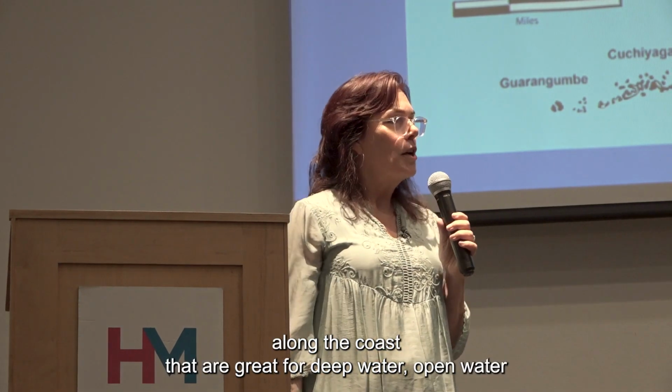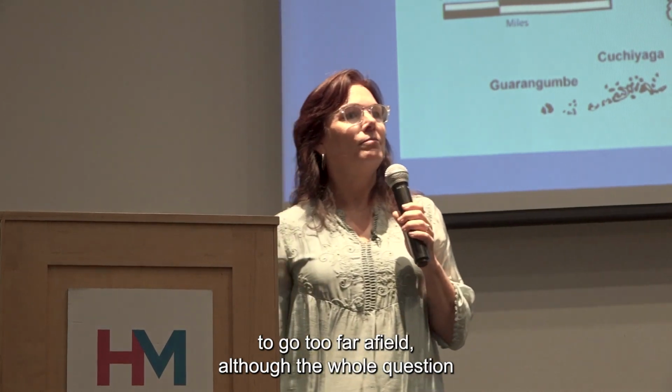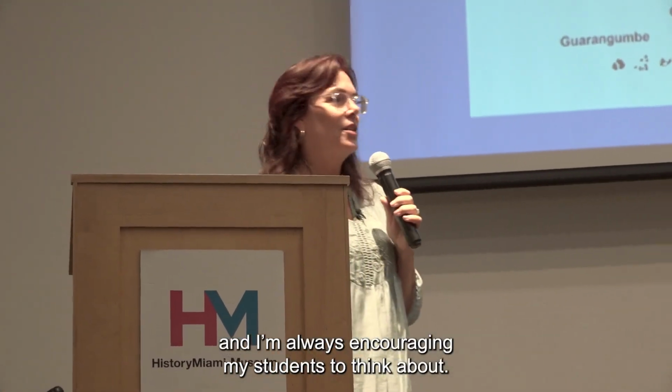Not great for deep water, open water travel, so we don't really think that people use these canoes to go too far afield, although the whole question of travel between South Florida and Cuba is an open one that I'm always encouraging my students to think about.